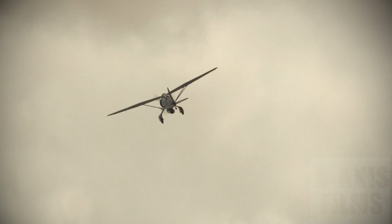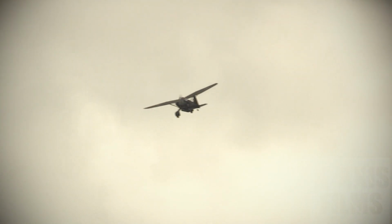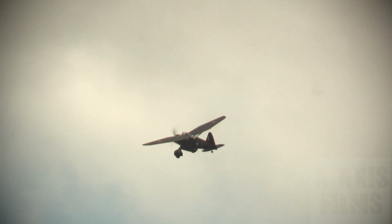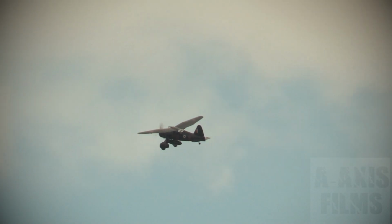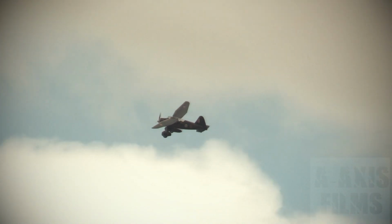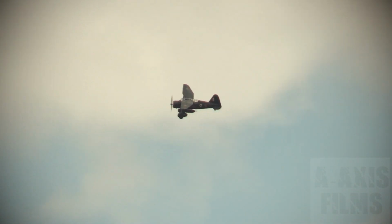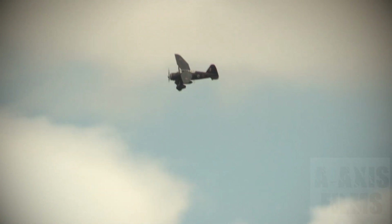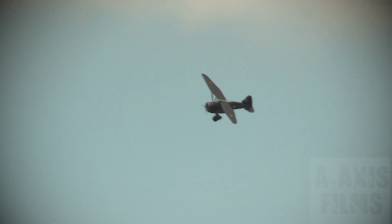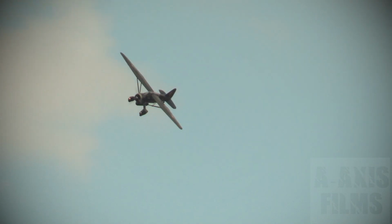Really became a boom when Lysander started to move away from its army cooperation roles and most famously became the primary aerial support platform for the SOE, the Special Operations Executive. Numbers 138 and 161 squadrons were stationed at Newmarket and at Tempsford, just north of the aerodrome here at Old Warden. They completed more than 400 operations, delivering SOE agents into and recovering them from occupied territory.